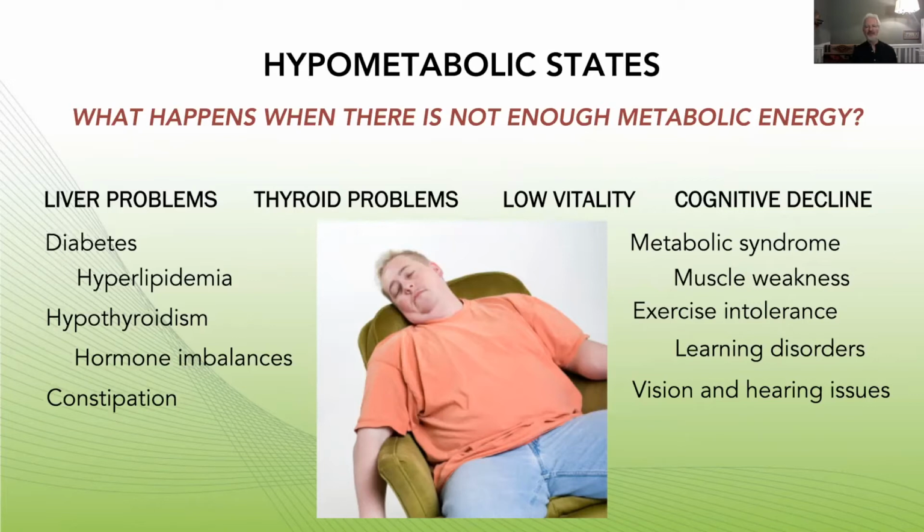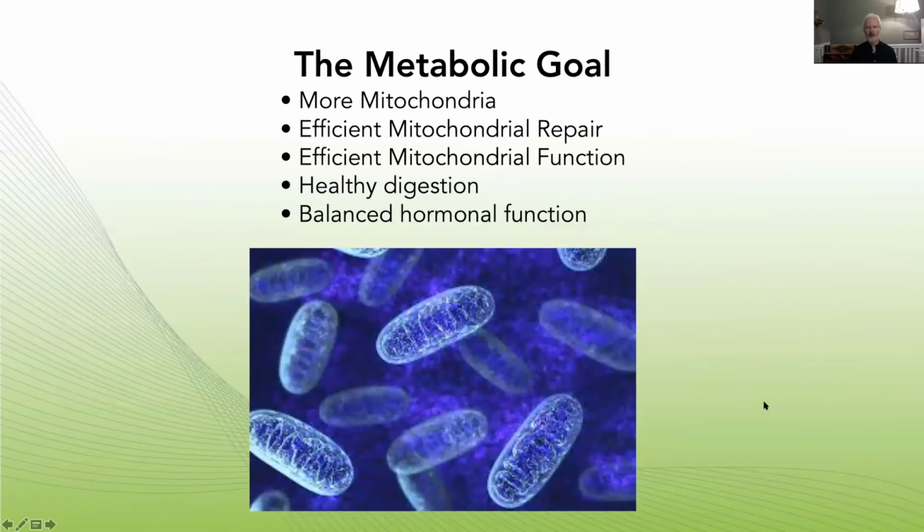And neuroplasticity is a precursor of neurological disease. So problems with the mitochondrial function can actually affect mental clarity and focus, as well as the overall health and memory and moods as well. So all of these different things play a very, very important role in your general well-being. So we want to avoid hypometabolic states. So the metabolic goal is more mitochondria, efficient mitochondrial repair, efficient mitochondrial function, healthy digestion, balanced hormonal function.